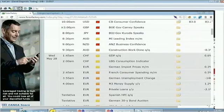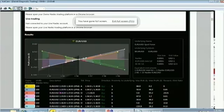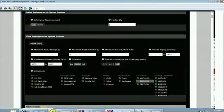If I can ever get the Chrome browser to cooperate with the shrunken monitor I'm using here for this. Okay, there we go. And so if we go up here, we're looking at it. And I say, hey, I want live or I want demo. And after I've chosen whatever account it is I want, let me log in on this browser to my demo account. And I'll show you how it works. Okay. And again, I'm on the spread page.